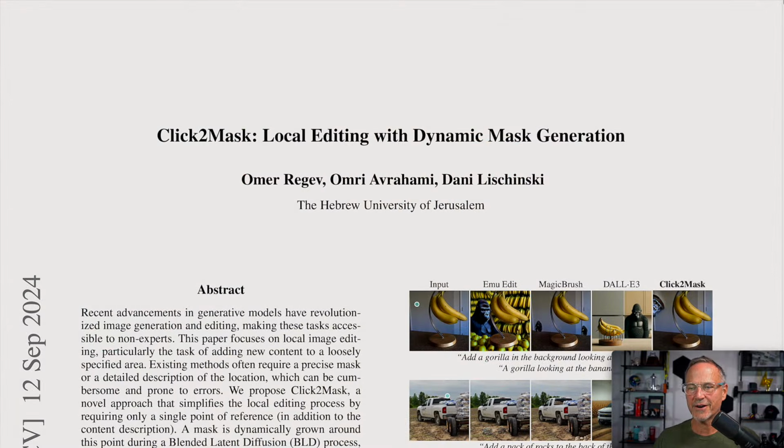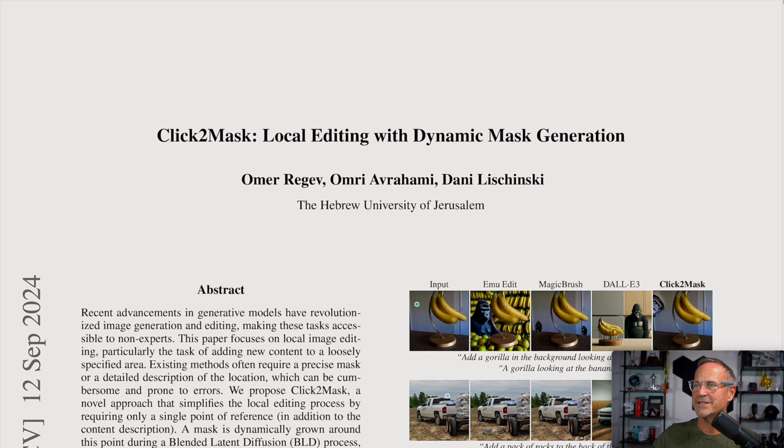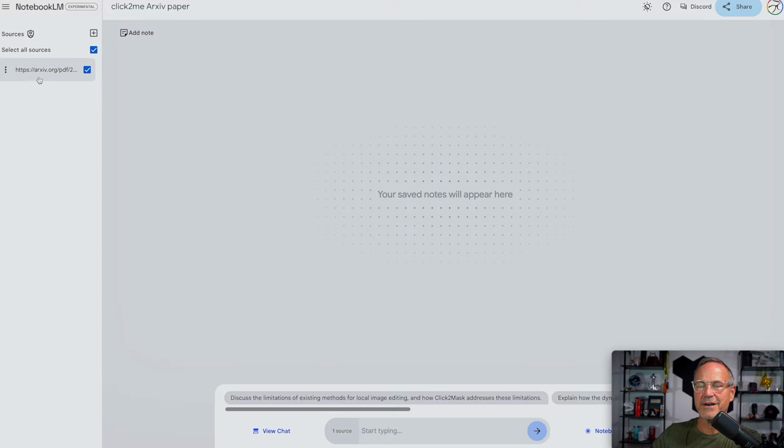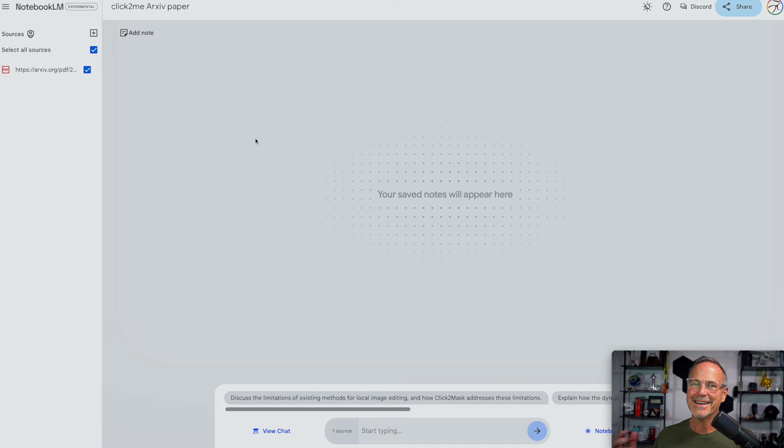So if we head over to archive.org and look at recent machine learning papers, you can see one from September 12th, which is well past the training time of any Google model. You can see one called Click to Mask: Local Editing with Dynamic Mask Generalization. I can then click on the URL, copy it, and paste it into NotebookLM. And then after a couple of seconds or a couple of minutes, depending on how long it takes, and Google's been a little bit tweaky this morning, so I'm actually using one that I've already inserted, because if I tried to look at this black hole one, unfortunately, it's just sitting there and spinning. So it figures when I want to do a demo, it's not going to work. And again, it is still experimental.